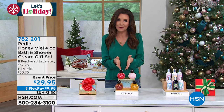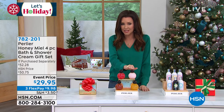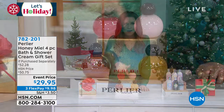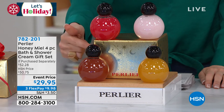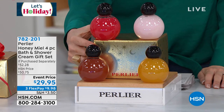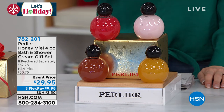So that's kind of what we're experiencing here with that really unique scent of the honey and cherry blossom. You get all four of these scents, all four individually giftable, of course, or one big, impressive, glorious gift at $29.95. It's $9.98. I say that on any credit card.